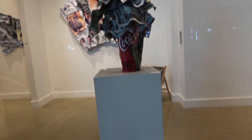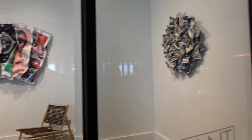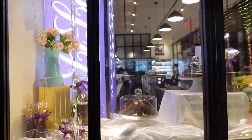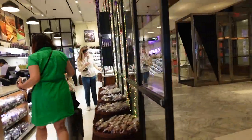Yeah, look at this. We're just outside, downstairs in the Hudson Yard. There's this shopping centre, and then there's this art thing, and I really love these. These are really cool. I don't really understand them, but it's dollars and crumpled newspapers and things, and it's really cool. And then, oh, food, chocolate. Oh my gosh, there's a chocolate Oscar. That's quite cool. Carry on down.